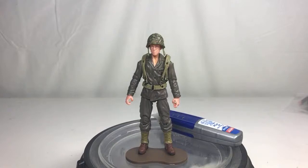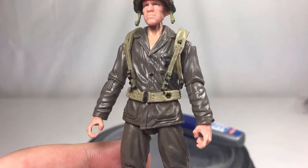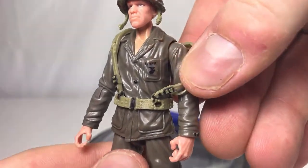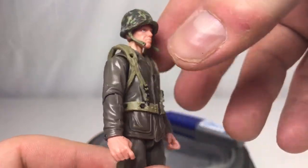So all right, so they got everything right down to the shirt, even being a little open. Yeah, looks really, really good. Here's another close-up in case you guys want to see. He does have the USMC, U.S. Marine Corps, right here. I think it looks really good. Very well done.